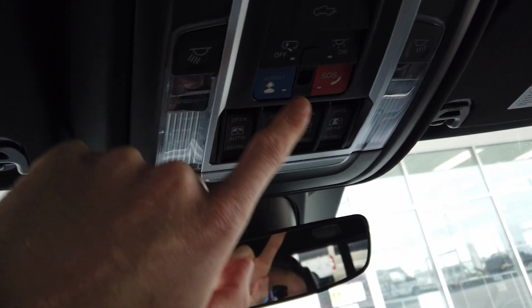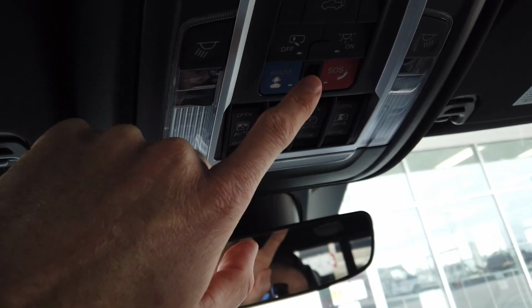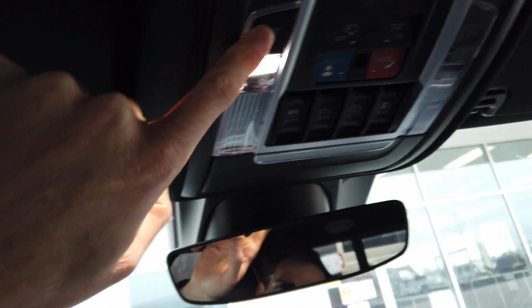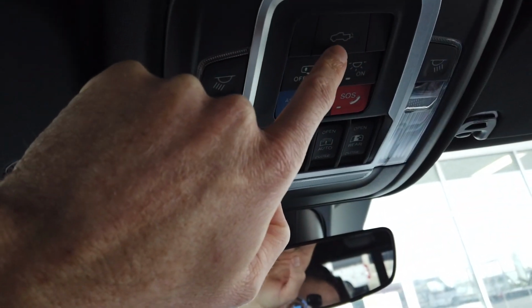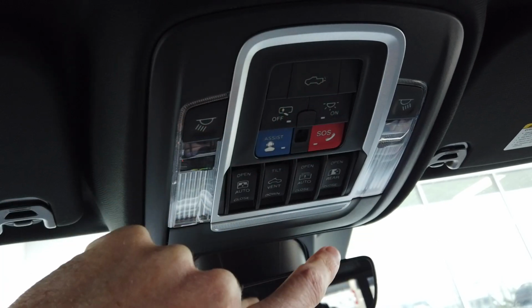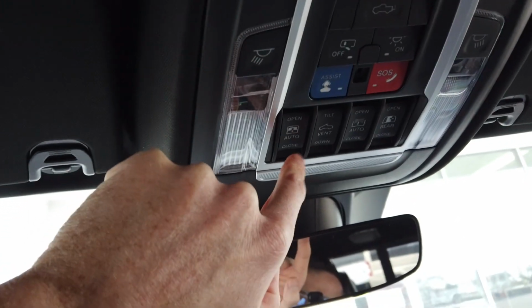If you get in trouble, you can call right there, the SOS or an assistant. And then we have some lighting controls, a lot of map lights, tailgate ramp, tailgate lever down there. I'm talking way too much. I'm not used to this.